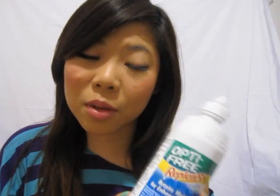I didn't understand why, but that solution is not supposed to go in your eye. You have to get a different solution. I use Opti-Free because it's the only thing I trust. I do not use Renew. I use this one because it's very gentle on your eyes. It does a good job of cleaning and everything like that.